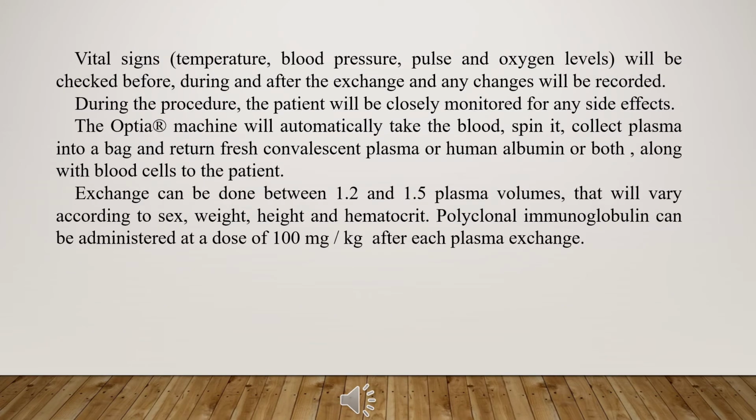During the procedure, the vital signs, including the temperature, blood pressure, pulse, and oxygen saturation, will be checked before, during, and after the exchange, and any changes will be recorded. During the procedure, the patient will be closely monitored for any side effects. The Optia machine will automatically take the blood, spin it, collect the plasma into a bag, and return fresh convalescent plasma or human albumin or both along with blood cells to the patient. The exchange can be done between 1.2 and 1.5 plasma volumes that will vary according to the sex, weight, height, and hematocrit level. Polyclonal immunoglobulins can be administered at a dose of 100 mg per kg after each plasma exchange in addition to optimize the response.